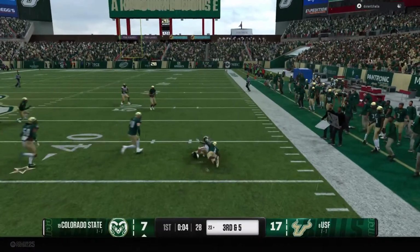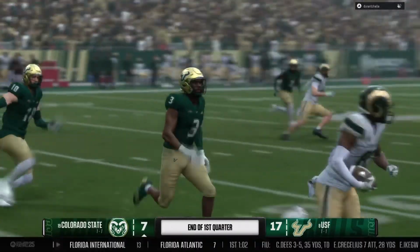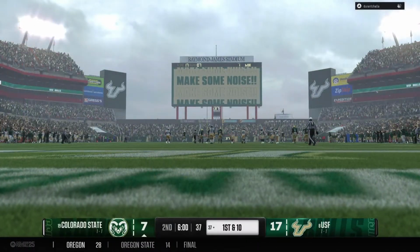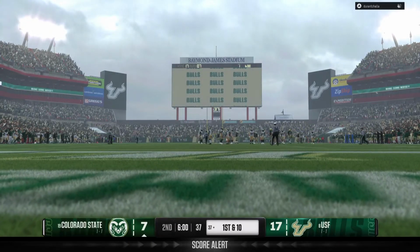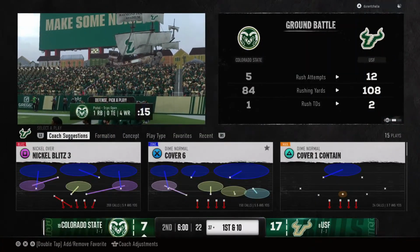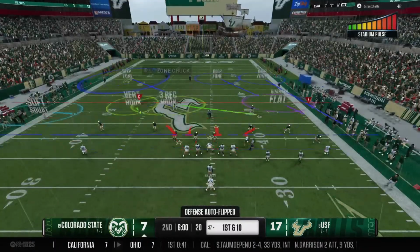Catch made on the right side. It's a solid game to pick up the first down on what will likely be the final play of this first quarter. That's the end of the first quarter. South Florida, 17. Colorado State, 7. A new set of downs after that completion.